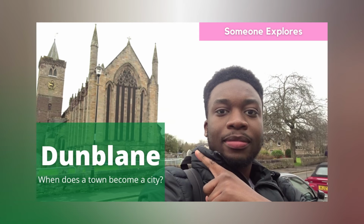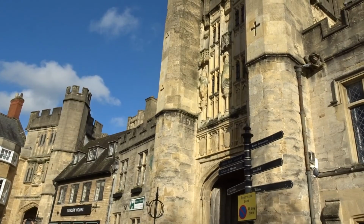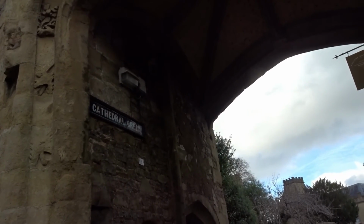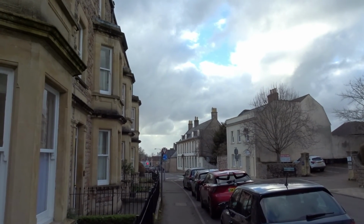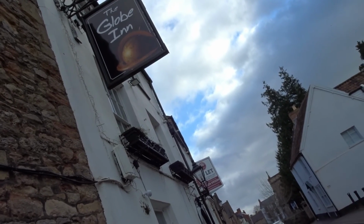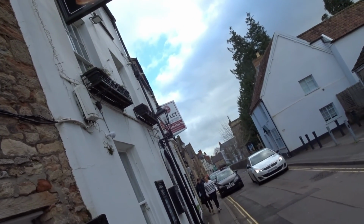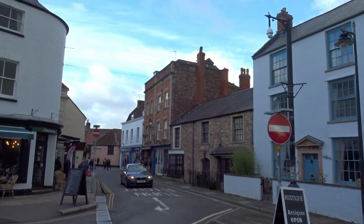As I mentioned in my city status video looking at Dunblane, back in the day, like medieval times, all you needed to be a city was a cathedral. Nowadays, that's not really the case. Settlements are awarded city status through ceremonial means. While city status has been in place since around 1205, it was reconfirmed in 1974 by Her Majesty Liz II.